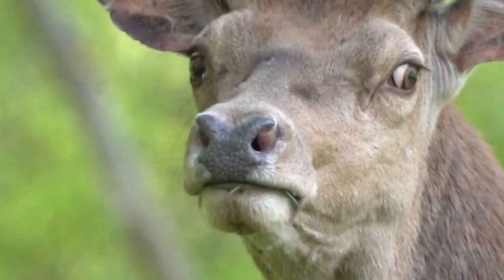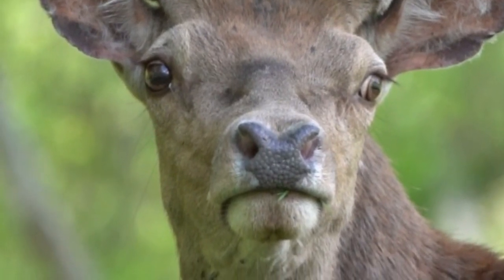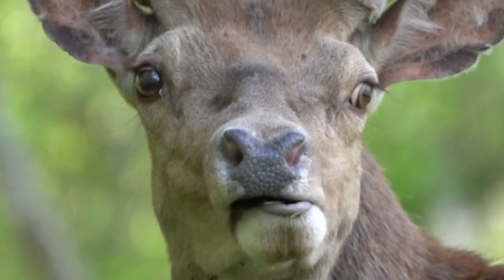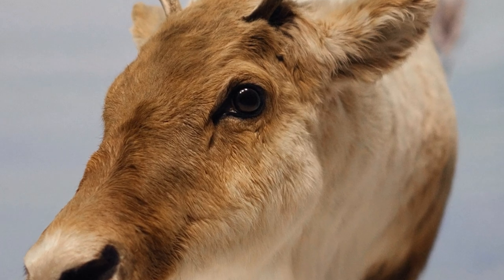Reindeer have 25% more blood-carrying capillaries in their noses than humans. Therefore, more blood flows through their noses. This means that the nose stays warm in cold climates. Like many mammals, reindeer do not sweat. Their extraordinary snouts help regulate the animal's internal body temperature.